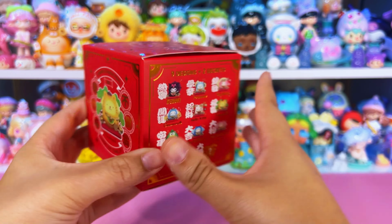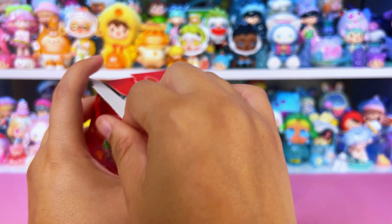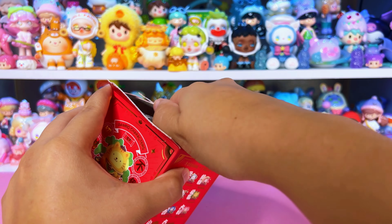And somehow, every single time, I always pull them. I don't know how I do it. I think out of the last few times that there's been Little Twin Stars, I've pulled it every single time. Okay, there's little extras in here, so I'm gonna put it to the side so, no spoilers. Oh, did I spoil it? Is it in the bag? Okay, it is. All right, I can't tell.